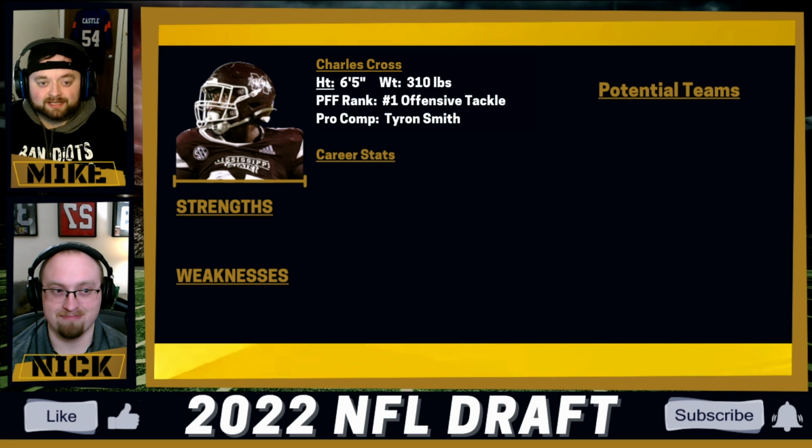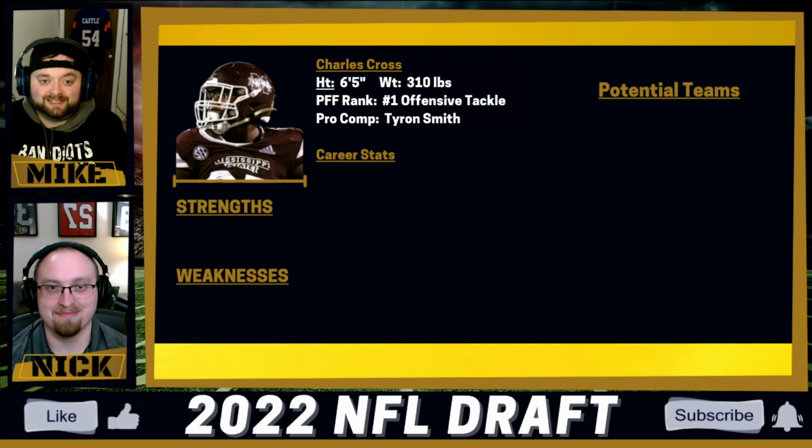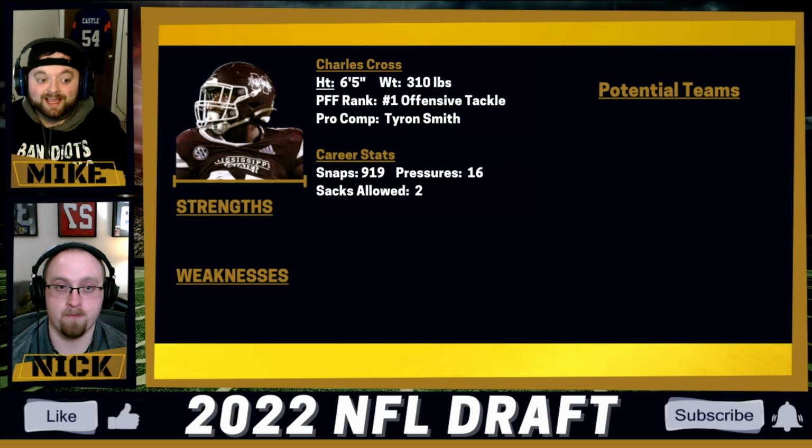You and I have talked about this a lot. He literally looks like Tyron Smith on the football field. So I'm with you 100% on that one. When you take a look at his senior stats, he played a ton of left tackle his entire career, but focusing specifically on his senior season, he played 919 snaps, gave up only 16 pressures, and only 2 sacks allowed as a left tackle in one of the most pass-heavy offenses that college football has to offer.